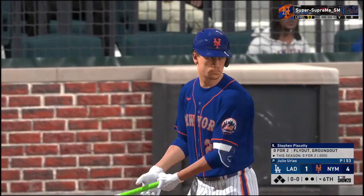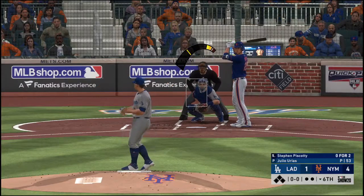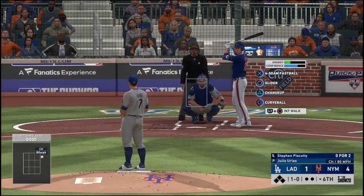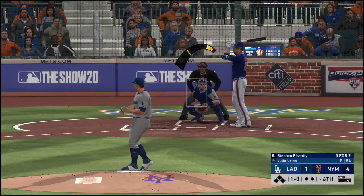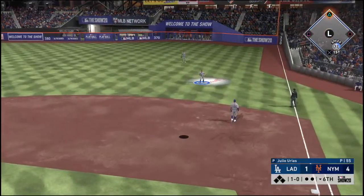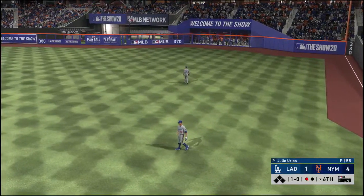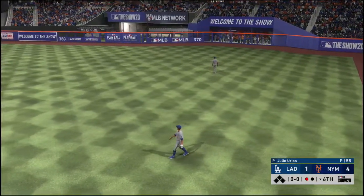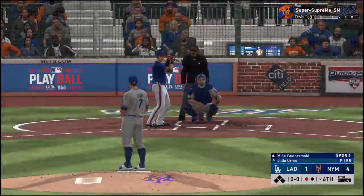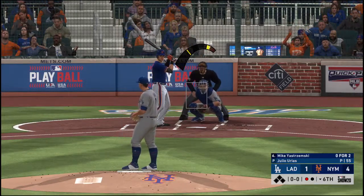Striding in once again, Stephen Piscotty. It was a flyout for him in his last trip. First delivery to him on the way. Ball in. Popped him up. Betts moving to his left. He's got it, 1 away. Digging in, Mike Yastrzemski. No hits to this point. First pitch of the at-bat.